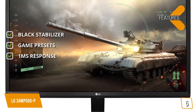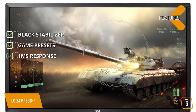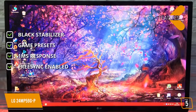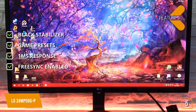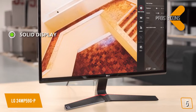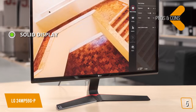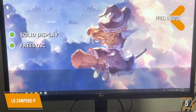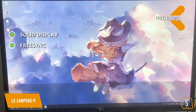1 millisecond response. This monitor features a super fast 1 millisecond response time to eliminate ghosting and blurring. FreeSync enabled. This monitor features AMD's FreeSync technology to eliminate screen tearing in games without having to lose FPS. The pros are solid display. This monitor is a great budget option that delivers solid image quality for its price. FreeSync. The inclusion of FreeSync technology on a budget monitor at this price tag is a major bonus that eliminates screen tearing from games.